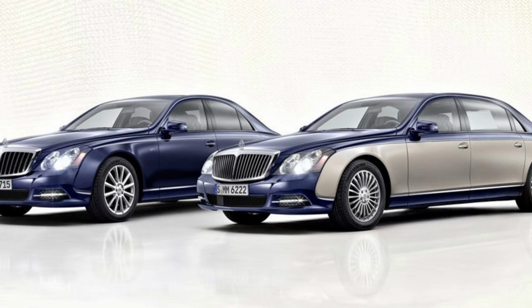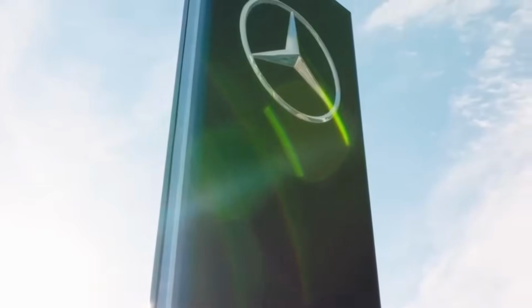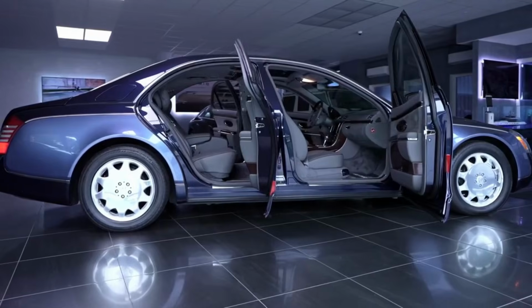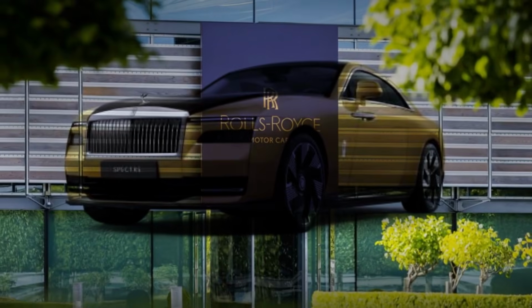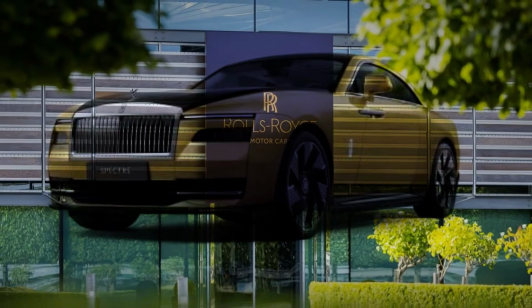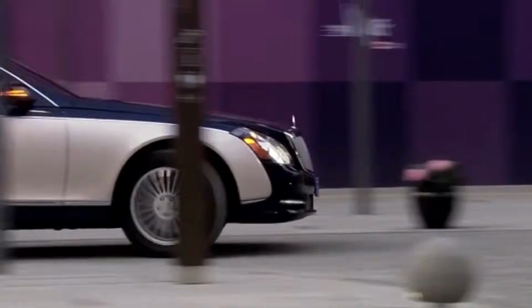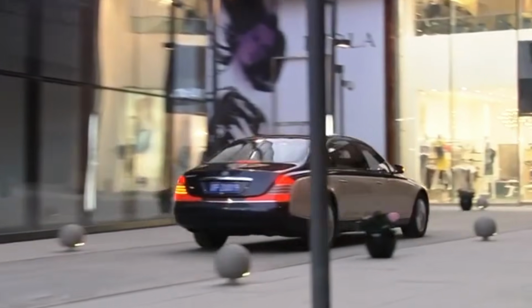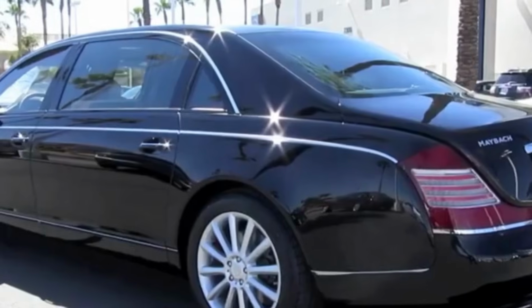Maybach 57 and 62. And now for the number one worst luxury car that wastes your money, the Maybach 57 and 62. When Mercedes revived the Maybach brand in the early 2000s, they wanted to compete with Rolls-Royce. But here's the truth. The cars were a massive failure. They were based on an old Mercedes platform. They looked too much like an S-Class, and they simply didn't justify their $350,000 price tag.